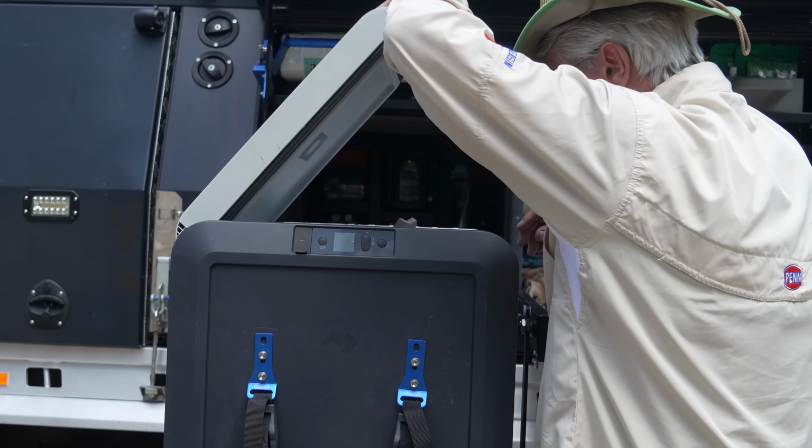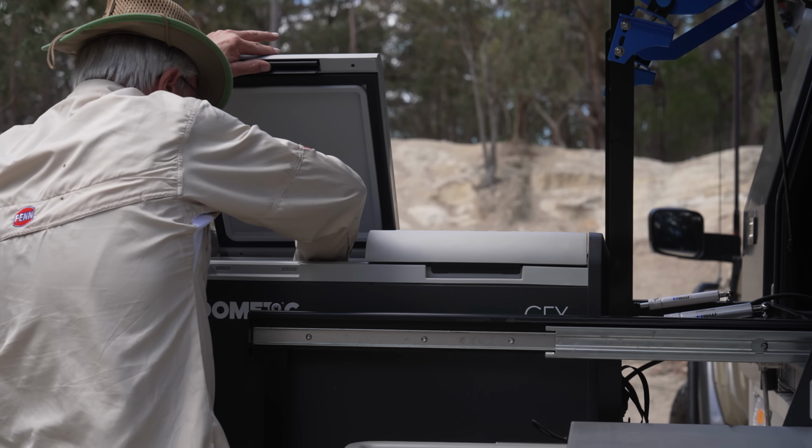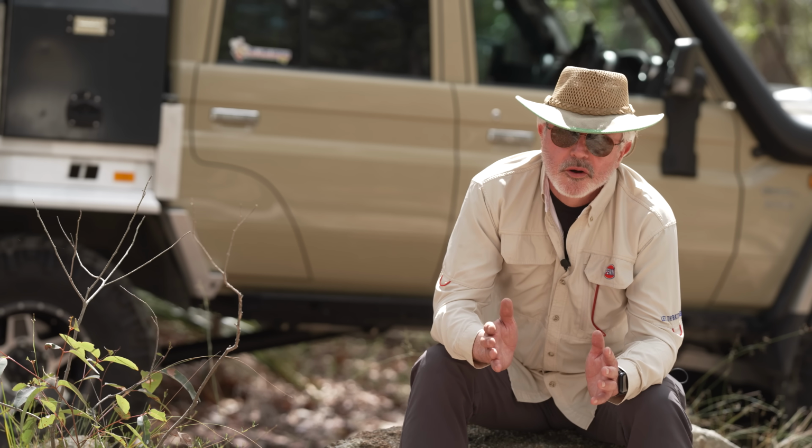85 litre Dometic. I looked at the upright fridges. The good thing about a chest fridge is that all the cold stays in the chest itself. That makes a difference when you're in the tropics.